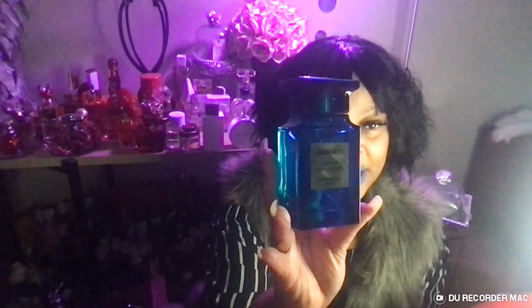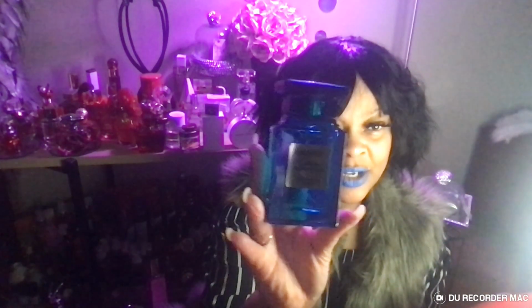This is the packaging here. Let me bring it in a little bit closer so you can see that. I've noticed on a lot of my recordings that sometimes you can't see the packaging on some of my fragrances, so I apologize for that, and it could be because of the lighting that I have, special effects. But here is the bottle. This is Neroli Portofino by Tom Ford. I have a little bit of this on today because I like playing around in my fragrances and seeing what I think about them.